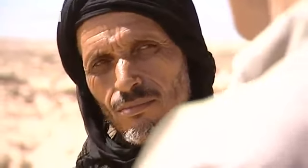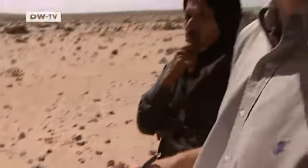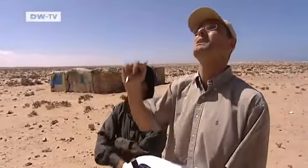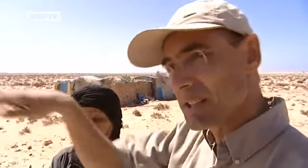But the ground has to be prepared first with precise data. I'm measuring the exact coordinates from this telecommunications tower so we can install wind speed gauges. They'll be part of a program to measure wind speeds in the entire region, so we'll know just how much energy we can produce here.